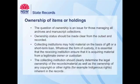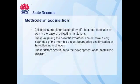But sometimes it does pay, because these things can come back, and it is important to have these processes, because then you're quite clear on how you can use things.